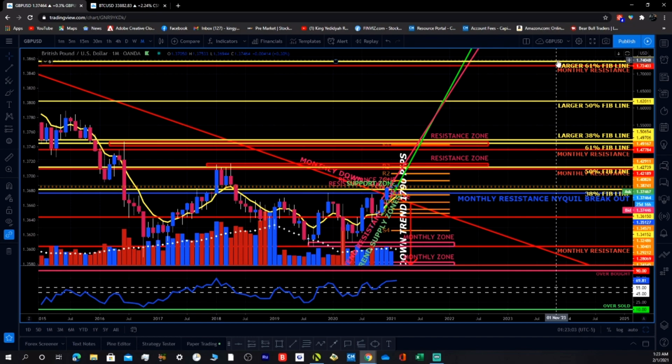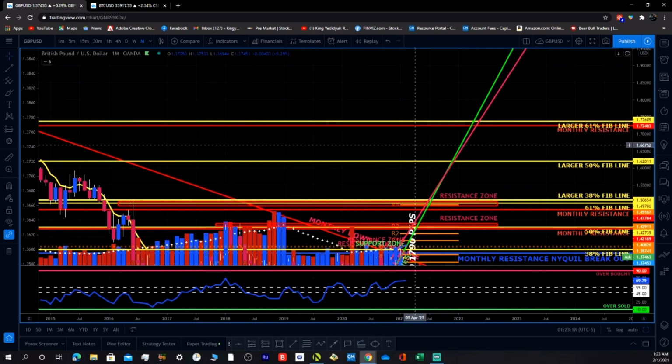That's where price usually pulls back from, right? When it retraces, it goes up to at least the 61% mark before it starts coming back down, right? So all these yellow lines here.